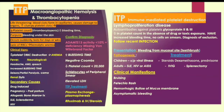So next we are going to review macroangiopathic hemolysis and thrombocytopenia, TTP and ITP, which is a lymphoproliferation disease. The TTP is the one where your clinical signs will show hemolysis, thrombocytopenia, fever. You'll see neuro abnormalities with this one, and then renal abnormalities. So important to remember that.